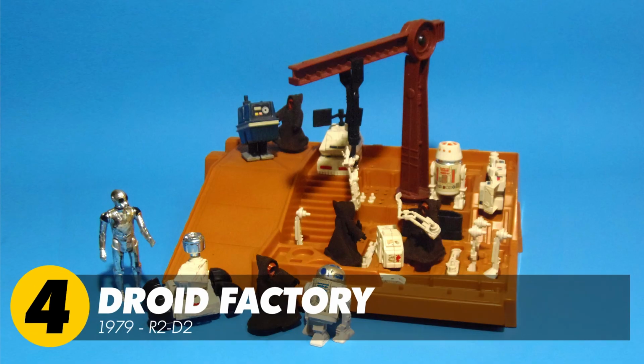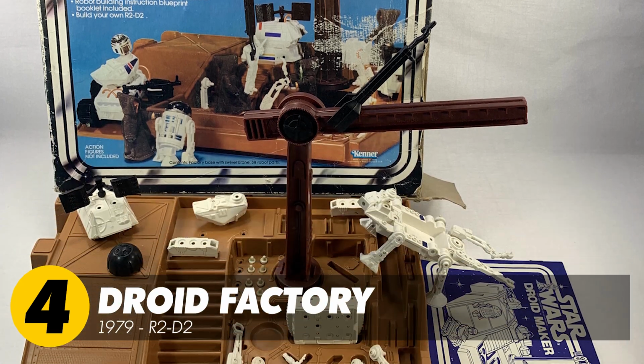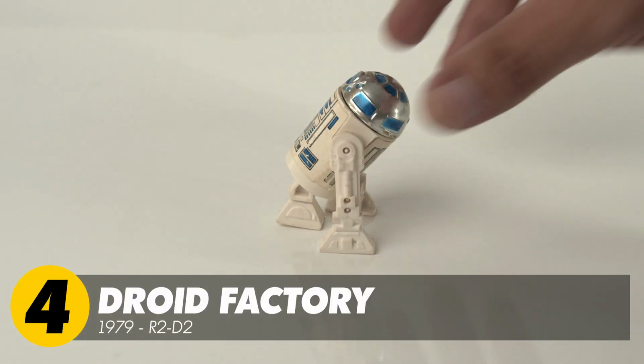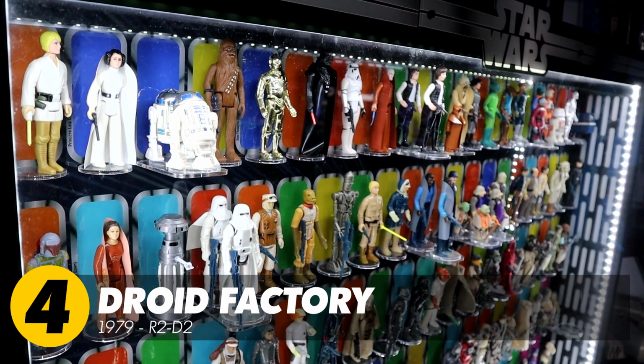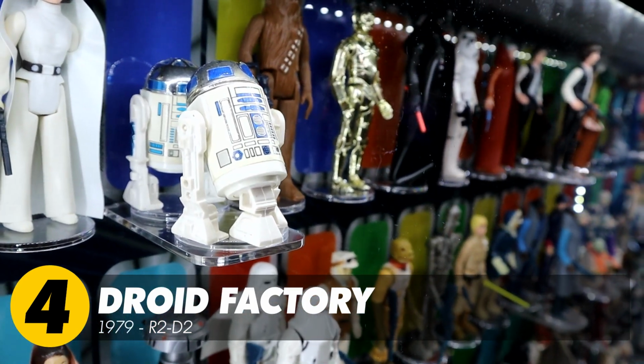Number 4, Droid Factory, 1979. This one may be up for debate, but when you get the Droid Factory, you get the chance to make so many droid combinations, but specifically, you get to make your own R2 unit, which I liked so much, I even included it in my loose collection as an R2-D2 variant.